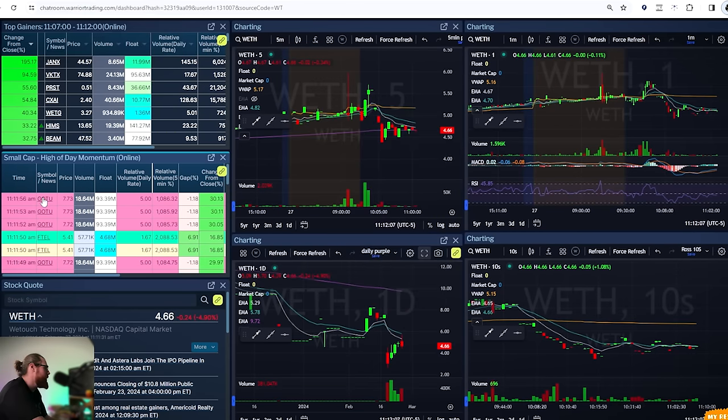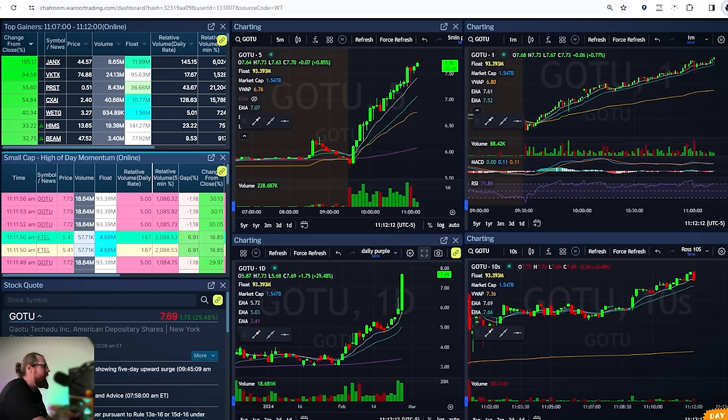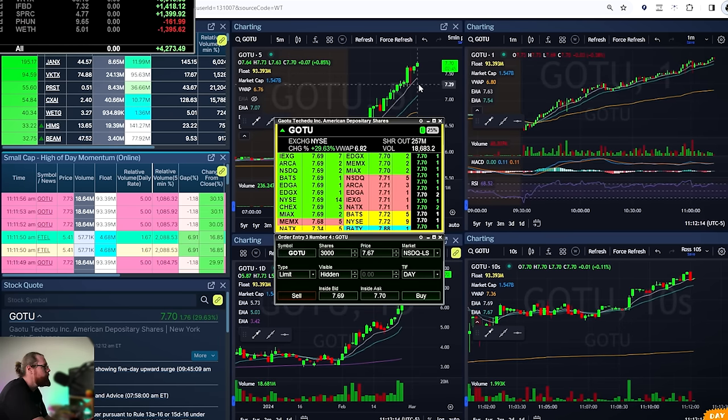Now, we haven't pulled up the chart yet, so we don't know. Again, we were looking at this in absence of a stock chart, but now we see a chart and we see a stock that, well, to be honest, is fairly extended. It's up 29%. It's been moving higher. Now, the float on this is nearly 100 million shares.